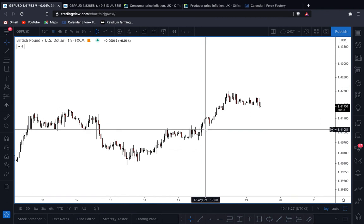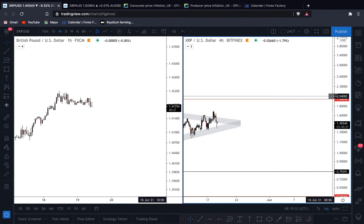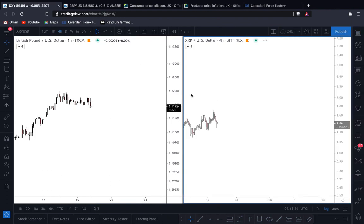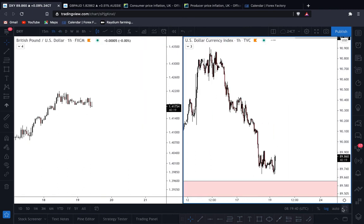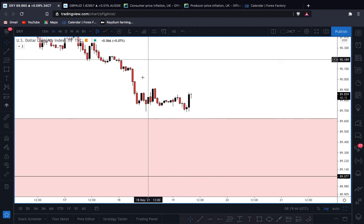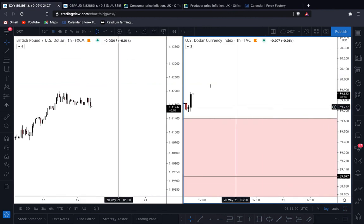However, looking at GBPUSD, we are struggling to make headway higher due to the DXY. So just looking at an hourly, we can see how we've recently started to see this push up, which is in effect strengthening the dollar and weakening GBPUSD.